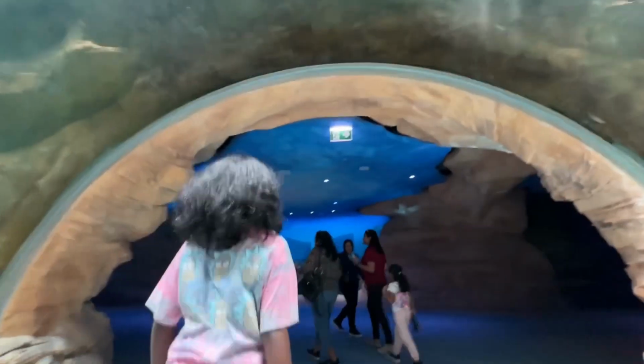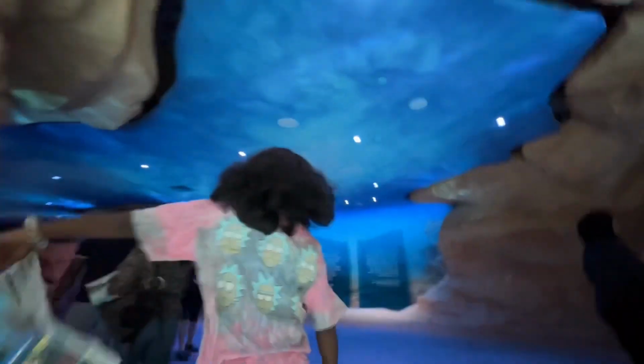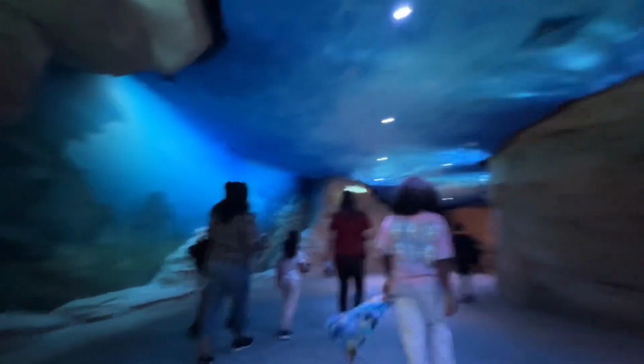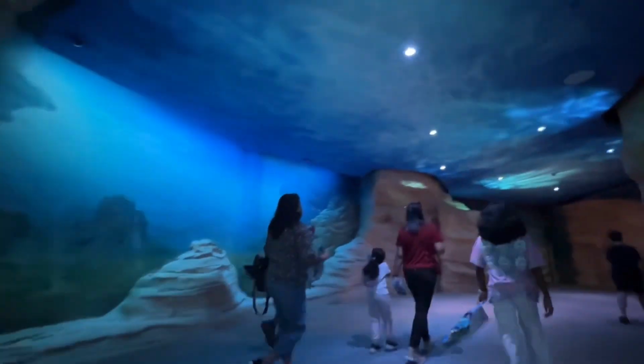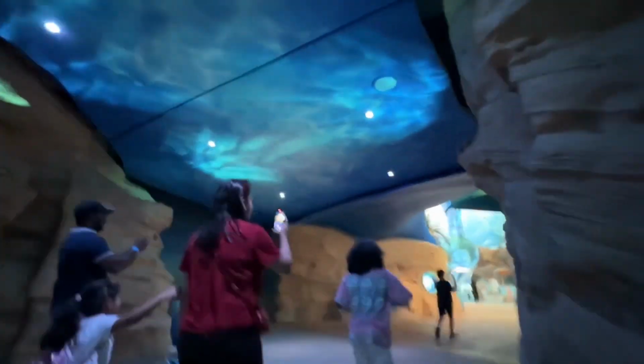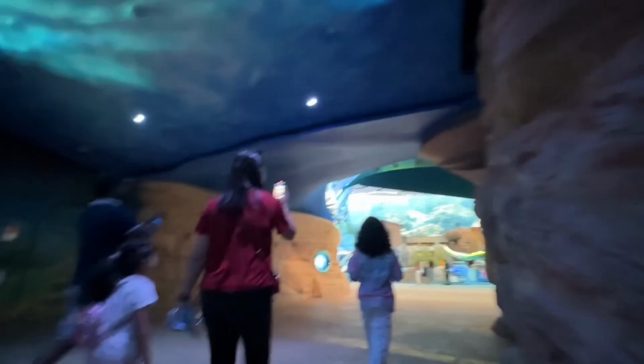Once we had fully covered the Abu Dhabi Ocean, we went into this tunnel that led us to the main area. This tunnel was like a teleportation tunnel. It transitioned us from Abu Dhabi Ocean to a whole new place.